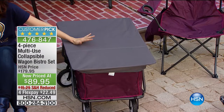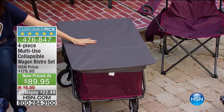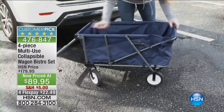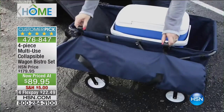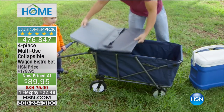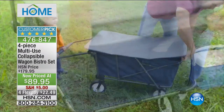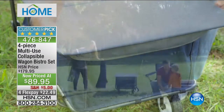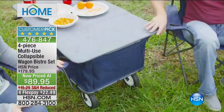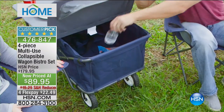We've got some great colors, so you can match your team colors. You can be the ultimate tailgater, the picnicker, the gardener. You really can use this wagon for anything that you want, but when you take it to the beach, to the park, to the tailgate, you are the ultimate and everything's with you. And this does all of the work, all of the heavy lifting, quite literally. There you can see it's just that perfect portable.